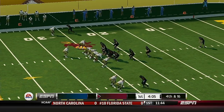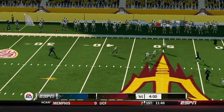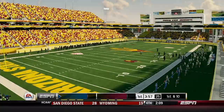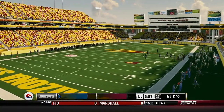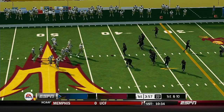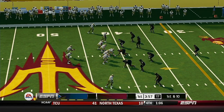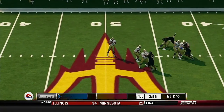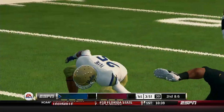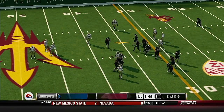Coleman is back deep to return the punt. Tackle at the 41-yard line. Pretty good job by the return man there. So the offense will come out in opponent's territory for their first drive of the game. They couldn't have asked for better field position than this. Fires it out. And he's taken down to the 38-yard line. That's a loss of 3 on the play. That makes it second and 6.